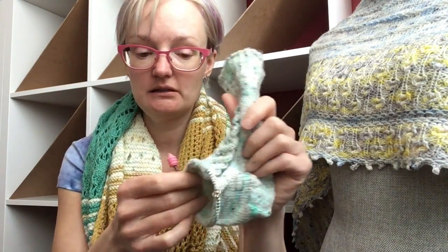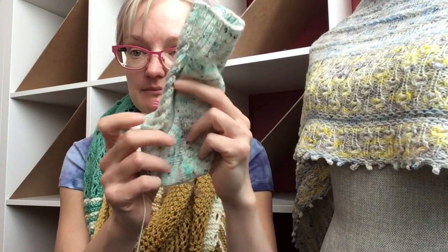I'm past the heel, I'm past my gusset decreases, and now I'm on the foot. Cricket, down. Oh boy, lots of interruptions today.